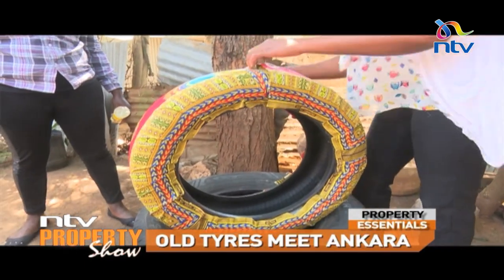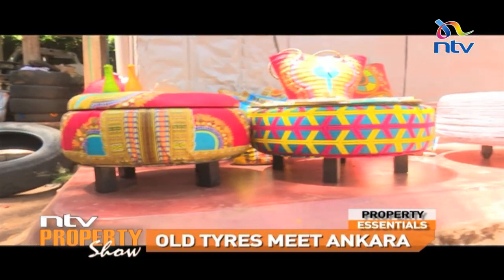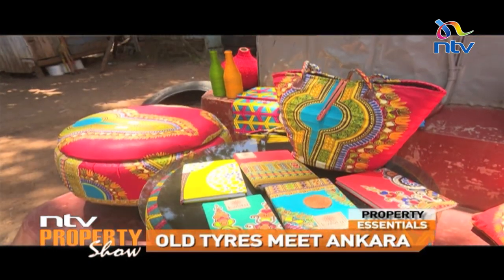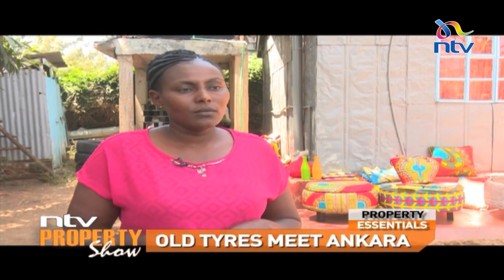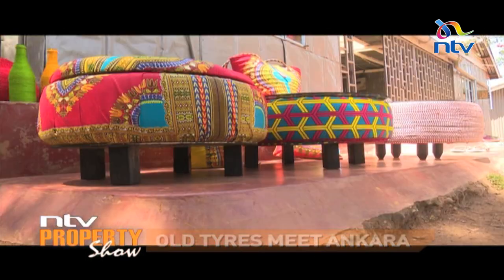We do coffee tables, we do the poofs, we do the calabashes, we do the wall hangings, we do mirrors, we do bags, handbags that are blended in the Ankara fabric. We do table runners, table mats. We're just going like crazy with anything interior.